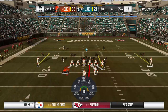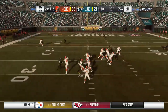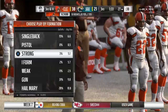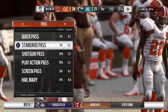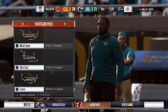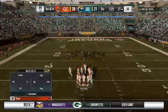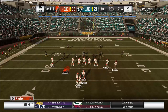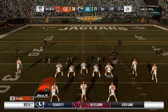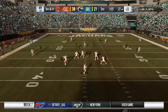Set. Blue 90. Blue 90. They run it again with Chubb. Absolutely nobody fooled there. He's going nowhere fast as he's stopped behind the line of scrimmage. This will be a 2-yard loss on the play. And it's going to be 3rd down and a ways to go here. 3rd and 14. The chance of wasting this great starting field position, a real threat. This is 3rd and long. 3rd and long for Mayfield.